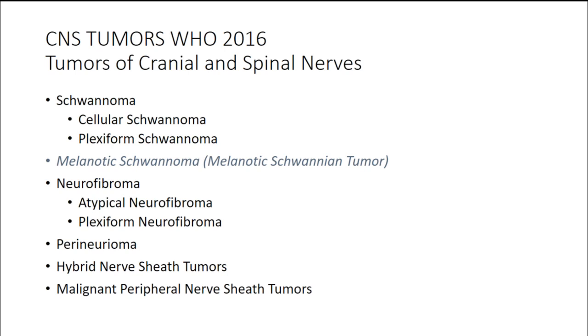So here I give you the summary of what has been listed in the CNS tumors of 2016, which usually doesn't cover all the peripheral nerve tumors, but covers the ones that you tend to see more in a certain neurosurgical practice, namely the tumors that you may see intracranially or in spinal nerve roots, not everything that you see in the soft tissue. So this is not all-encompassing, but a nice scheme of things that you may see in that context.